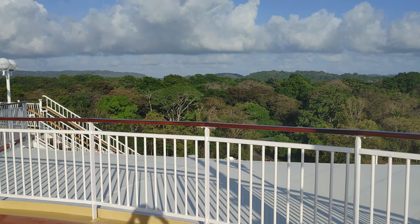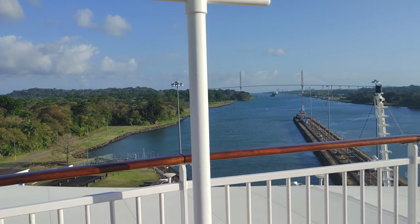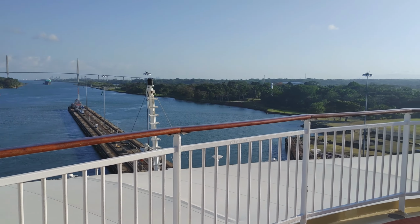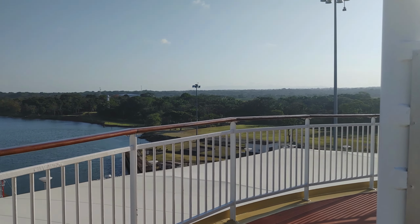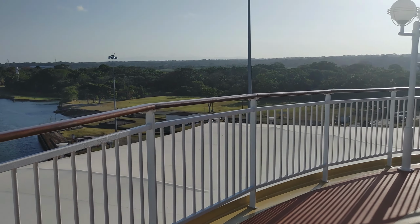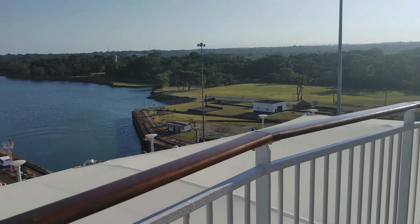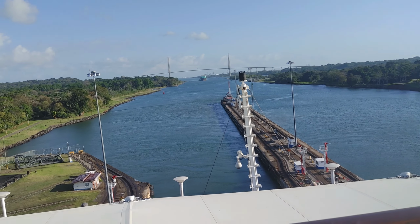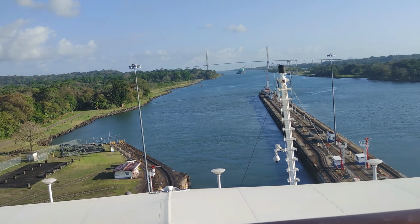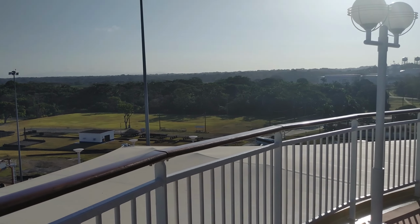It's day 6 on our Panama Canal cruise for 11 days on the Norwegian Gem, and we are currently in the Panama Canal. I'll be happy to show you some footage throughout the day. We have a historian on board who's narrating commentary about the canal as we make our way. It is quite crowded, so I'm going to do my best to get some decent shots despite the crowd.